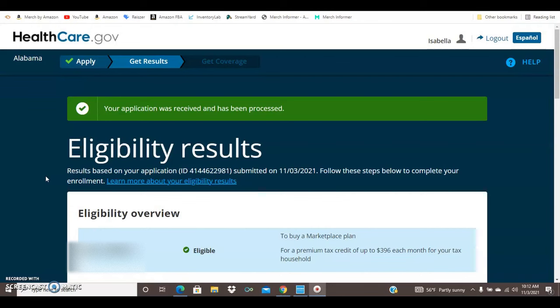Alright guys, based on the information that I put in my application, it says that I qualify for a premium tax credit of up to $396 per month for my household. So what that means is if I select a $400 plan, I will be paying $4 per month. If I selected a $600 plan, I'll be paying about $204 per month. So that gives you a little bit of an idea about what you may have to pay.